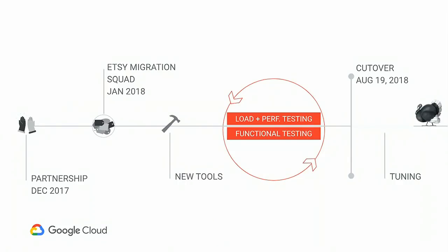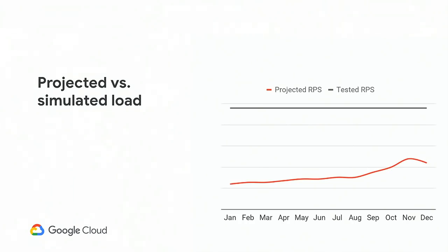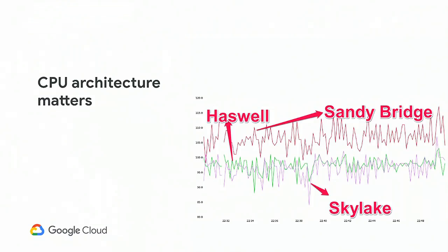Once we got comfortable with all of the tooling and getting things spun up in the cloud, we entered the functional testing and the load and performance testing phase. Etsy.com is a website driven primarily by load in the holiday season, so we had some expectations about that load. We made sure to test for at least 2x the traffic in GCP once we had all of the systems up and running. And even if you're in the cloud, things that you focus on in the data center still matter. For example, CPU architectures. In the DC, all of our boxes were really custom. We had them tuned really well for our workload. And we found that we had to do some of that in GCP as well.